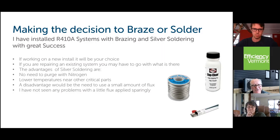The disadvantage would be that you have to use a little bit of flux. You're using it very sparingly, and most of that flux is burned out in the process. So I have never seen an adverse effect of flux in a system that I use 410A on. Next slide, please.